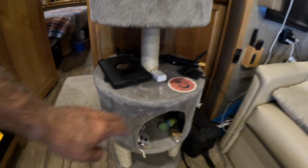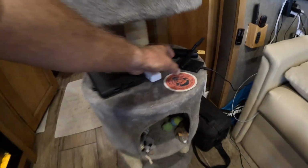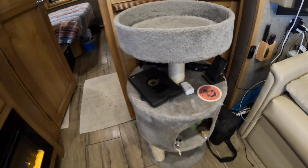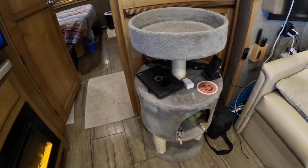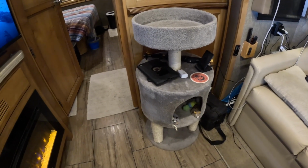But what I like about it is it's got this shelf here. Now there is a scratch pad here. The cat could lay there, but that is mine. That's where I keep my phone charger, my selfie stick. This is where I put my drink at night. And so I keep stuff on there, and she doesn't mess with it. She knows that section's my section. The other 3 sections are hers. So that's another great thing.